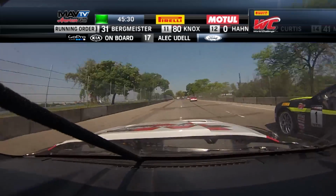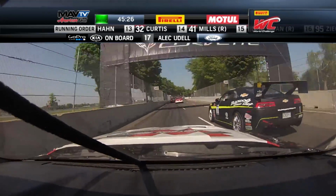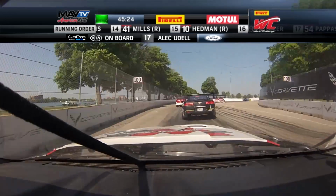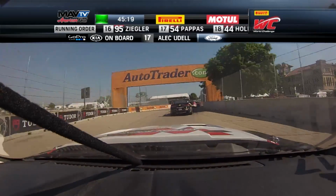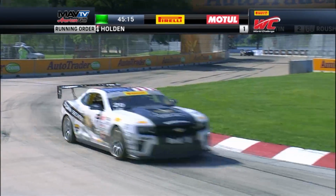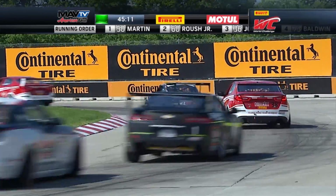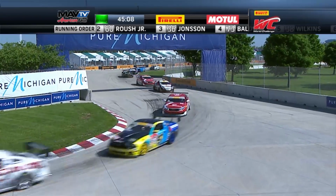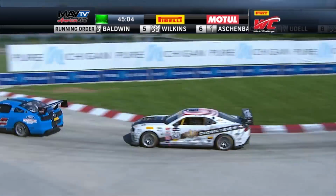They really do. Look at this, Alec Udell. That is a great move around Lawson Aschenbach. Oh, Aschenbach responds. This is turn 7. So Udell went to the outside, didn't get the job done. Lawson Aschenbach, as you would expect, he is the defending GTS champion, responds. And that's why that turn 7, it's a potential overtaking area, but it is difficult to do it there, isn't it? It really is. And getting back to that Kia, you talked about the fact that they've got the front wheel drive. They've done a great job of getting the setup working.